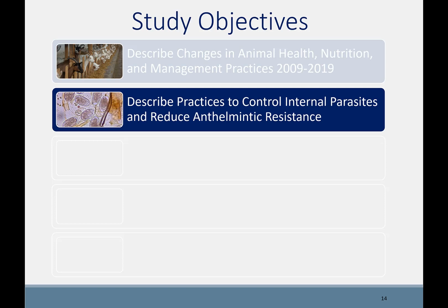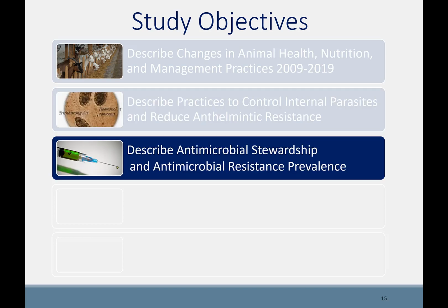Over the next few days, we're going to be covering some of the questionnaires. We've got a pretty big section of the questionnaire devoted to parasites, parasite control, cost of parasite control, and this is why. Okay, we're going to be looking at antimicrobial stewardship, antimicrobial resistance practices. CDFA has been partnering with us to develop these questions, make sure we're collecting the information that we can on antimicrobial use. It's really important for every single livestock industry.